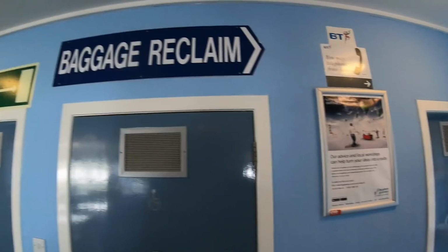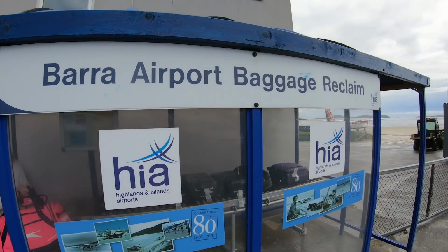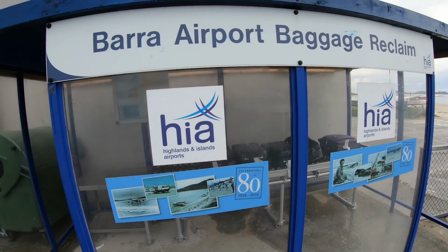There's a really high-tech solution to baggage handling here, I love it. Bags are brought up the beach in a Land Rover and dropped at this amazing baggage reclaim facility.